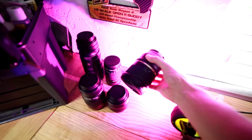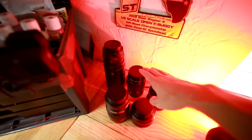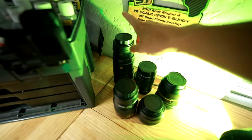This is my workhorse lens, 24-70 f2.8 with image stabilization, that I use pretty much 90% of the time. That's a little EFS lens, and then this is a 70-200 if I'm going to take some shots of stuff on the track.